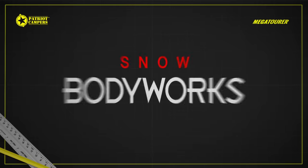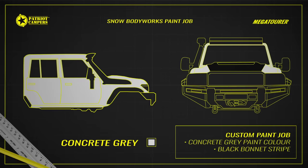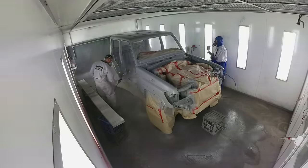The boys at Snow Body Works roll the truck into the spray booth for two coats of primer and two coats of concrete grey for a high gloss finish. It takes a couple of days, but with the paintwork done, Justin's back to pick up the truck.